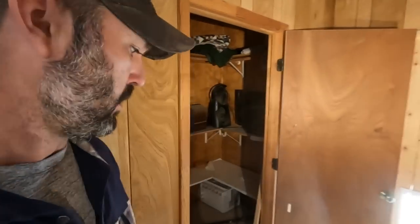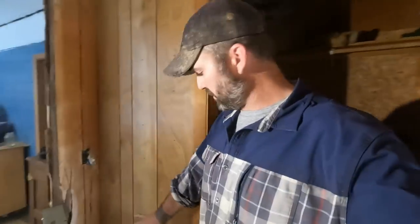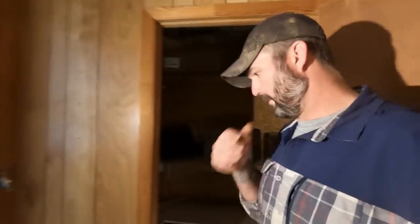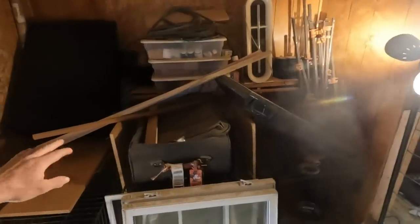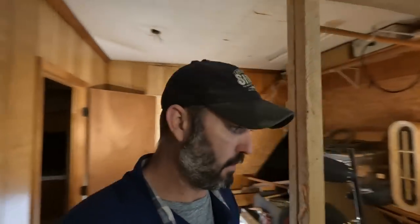So what we're going to do today is leave this closet, but I'm going to make built-in crates for the two big dogs, for Copper and Moxley. Two crates with doors here that they can go in. And then the two smaller dog crates, I'm going to make kind of closed in. The dogs really like having a place that's dark and quiet and their own. So I'm going to give them that.